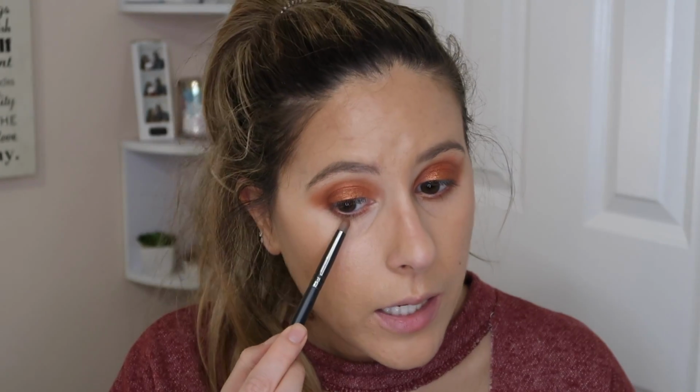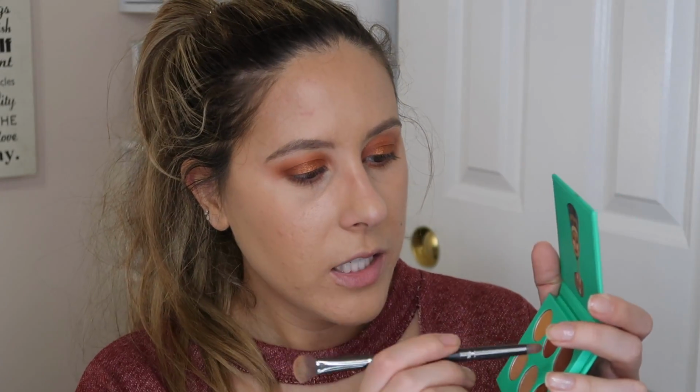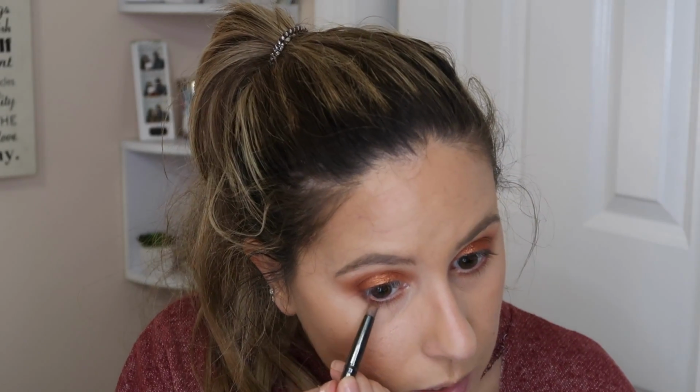Then I'm going to go ahead and take my handy dandy pencil brush. I'm going to go in with this shade right here and just blend two colors together. And when you do this, you want to make sure the outer part of your color and your lash line kind of mesh together, because if they don't, you're just going to have a gap and it's just not going to look as seamless. Then I just want to take that darker shade, just a pinch of it. I just want to apply that to the outer part of my eye just to add a little bit more dimension.